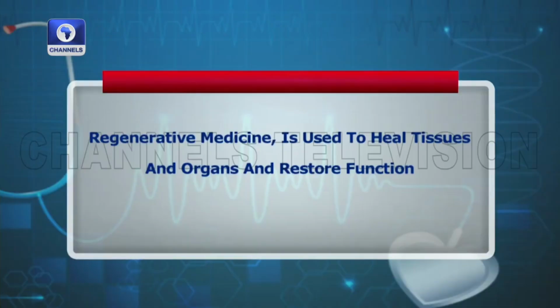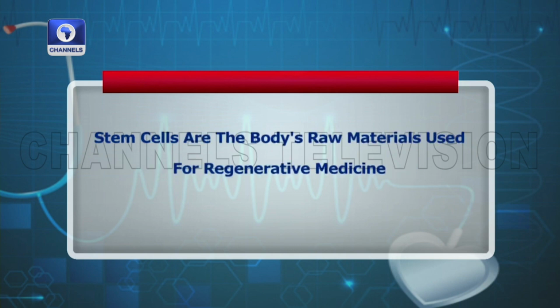Let's talk about what the experts are calling a breakthrough and the next chapter in organ transplantation using cells instead of donor organs. Stem cell therapy, also known as regenerative medicine, is used to heal tissues and organs and restore function lost due to aging, disease, damage, or defects. Stem cells are the body's raw materials from which all other cells with specialized functions are generated.